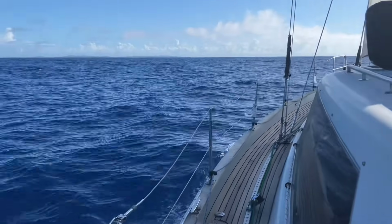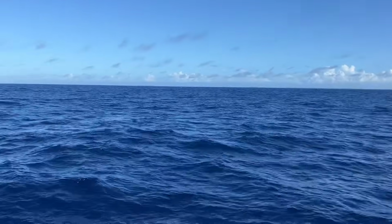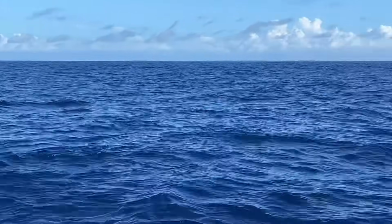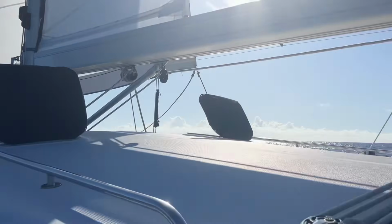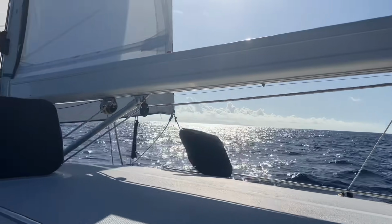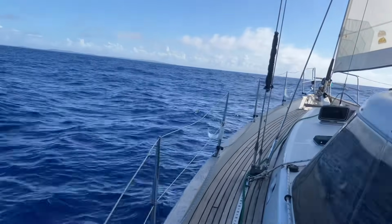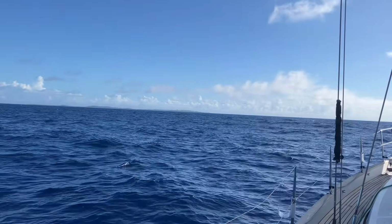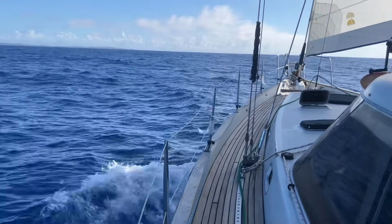There's islands all around us. There's some here. My camera's struggling to pick it up, but yeah, it's all around us. And it's very faint, but there's a big one over there. I don't know what the names are of these islands. I'll have to go and search it up when we get internet again. But yeah, we're almost there, kinda.